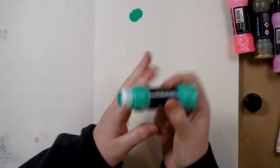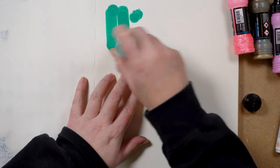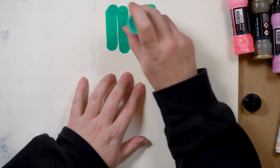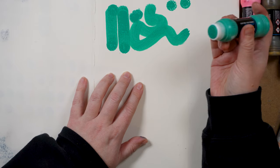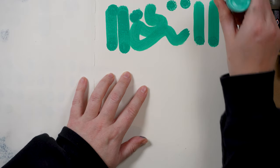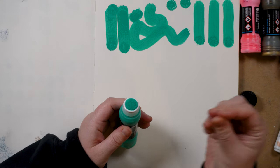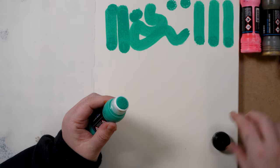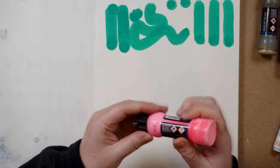But these are used a lot for graffiti, and I just thought they looked kind of cool. They have a really nice feel, not like the paint pens like Molotow or Liquitex, which have that hard nib, and sometimes it squeaks and it feels not very nice, but this feels so soft.